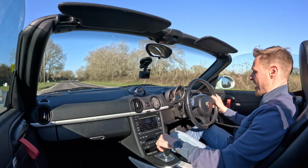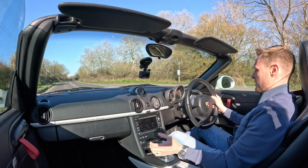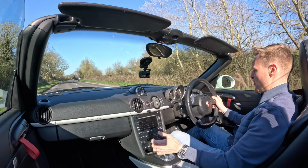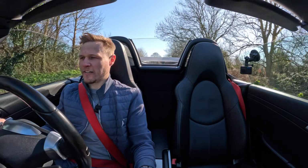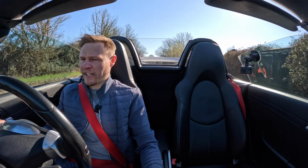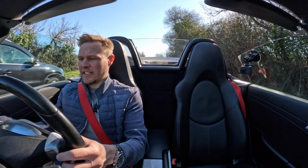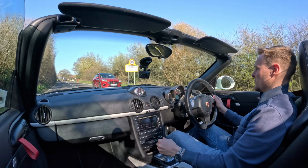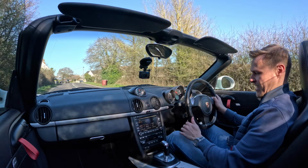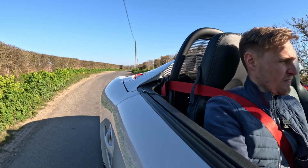Okay, I like that. I like the fact that you can manually change gears with a PDK unit by pressing forwards to change up and backwards to change down. It's much more intuitive actually than these admittedly clunky levers, although in the sport wheel you get paddles. Yeah, that's absolutely my jam. I haven't even put it in sport yet, so let's do that.